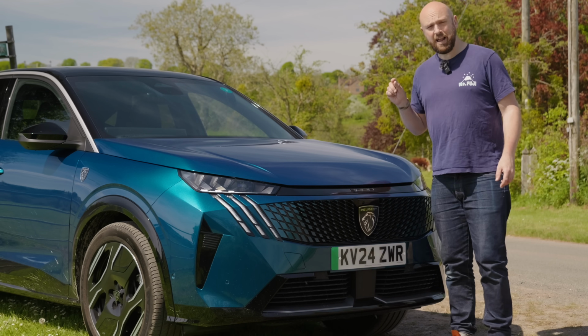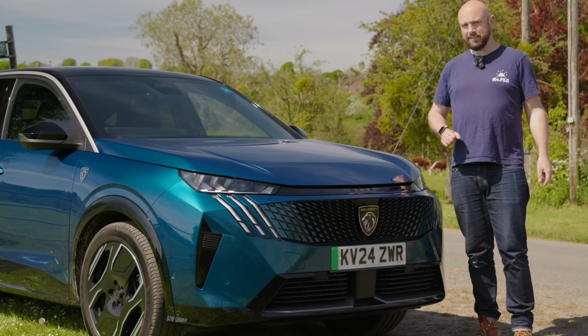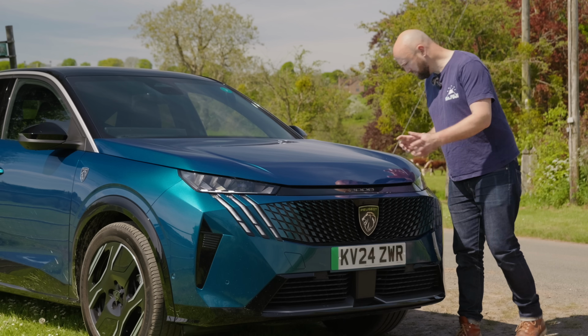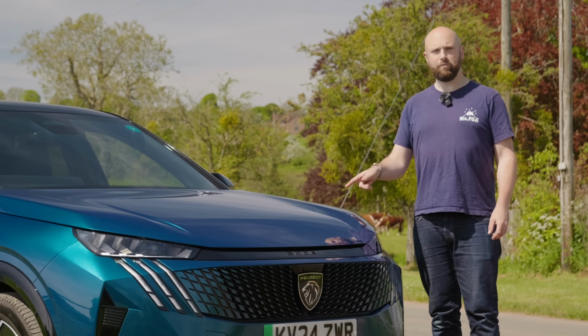This paintwork is lovely. Normally in Britain I can't show you nice paintwork because it's greyer than the inside of my pants drawer, but actually it's rather nice today. It's got dichromatic pigments in it, so it goes green, it goes blue. It's almost a little bit TVR-ish, hopefully more reliable.